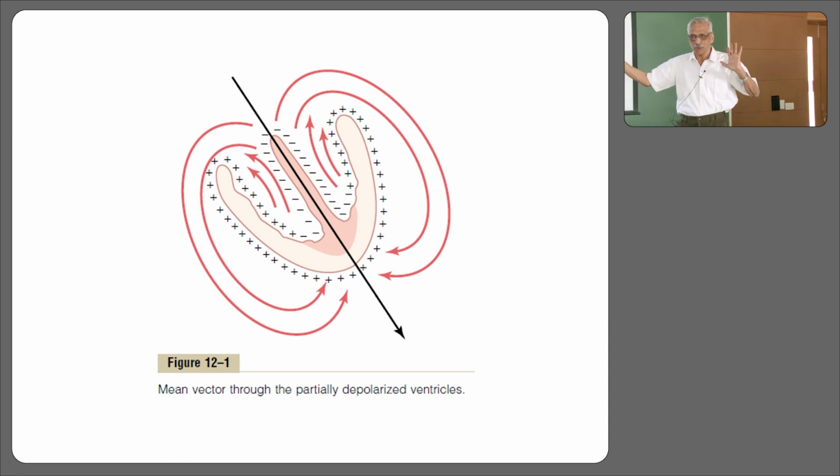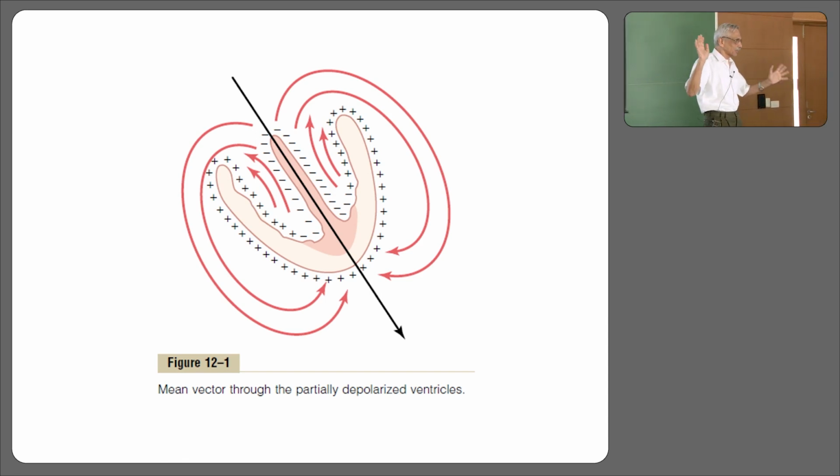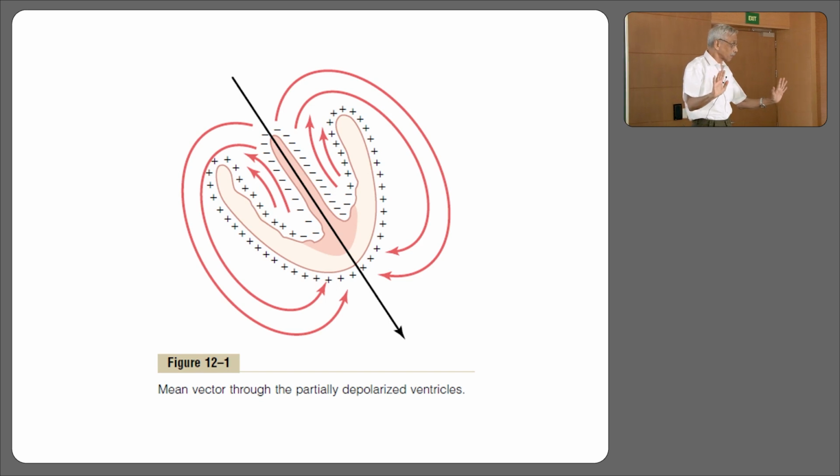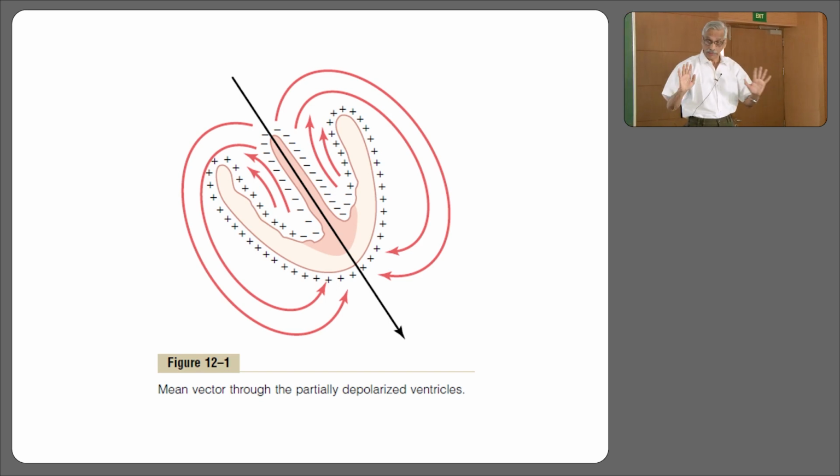As a result of some positivity there and some negativity there, there will be flow of current within the heart. Now I can directly put an electrode on the heart and try to find out how much that current is. But for that I would have to put an electrode all the way through your skin into your heart. That's not a good idea.